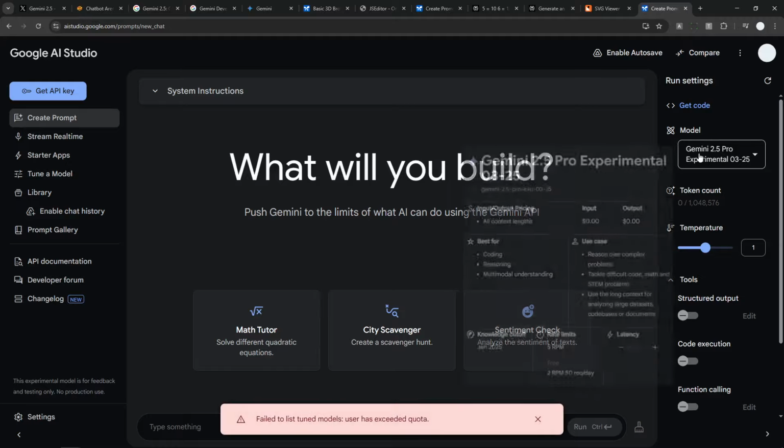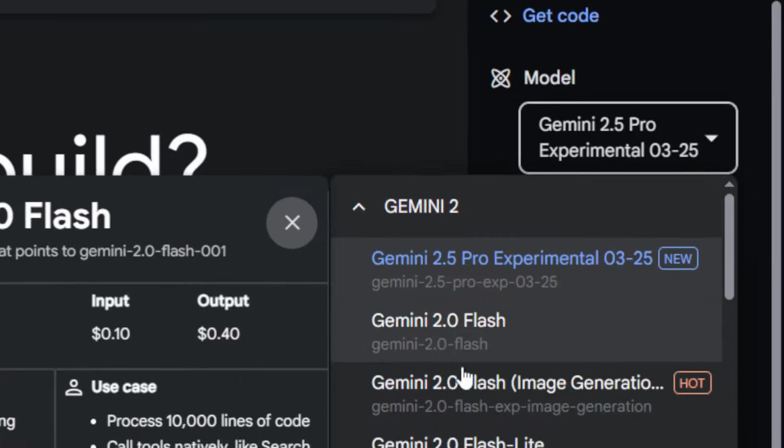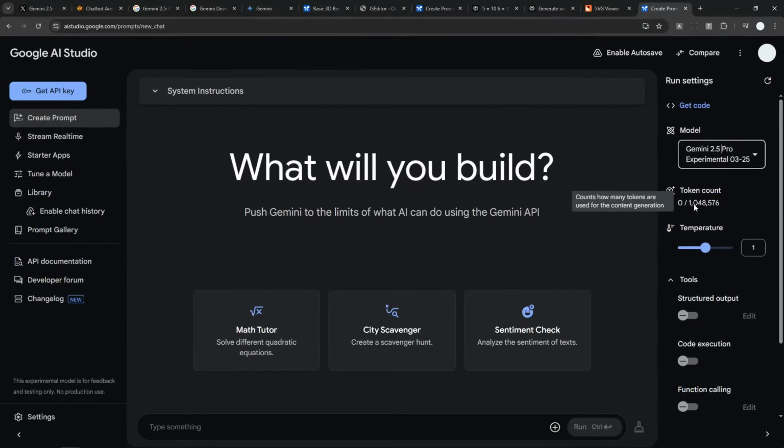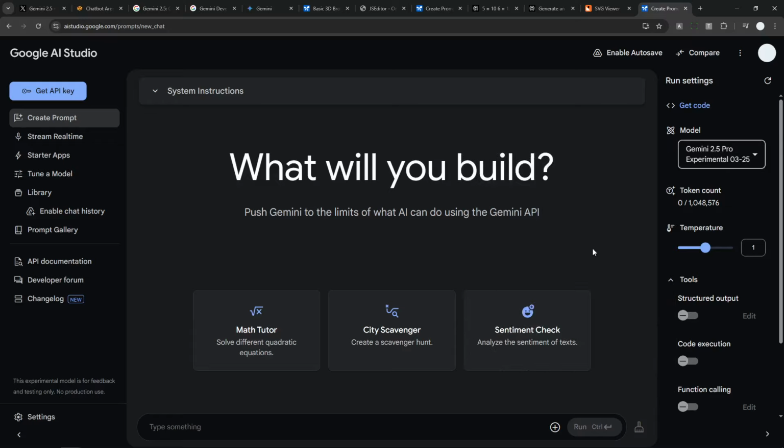And then here, make sure that you select the Gemini 2.5 Pro Experimental. Right now, there is no image output, not like the previous model, so you cannot use it to generate images, but it still understands images, so you can send an image, but the answer cannot be another image.